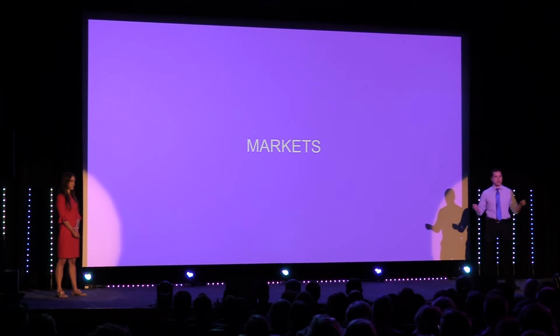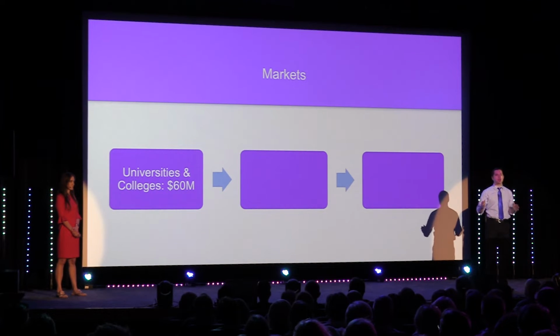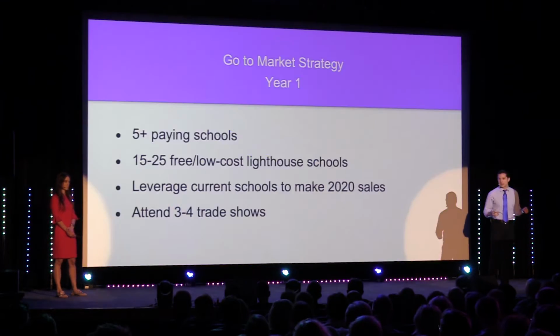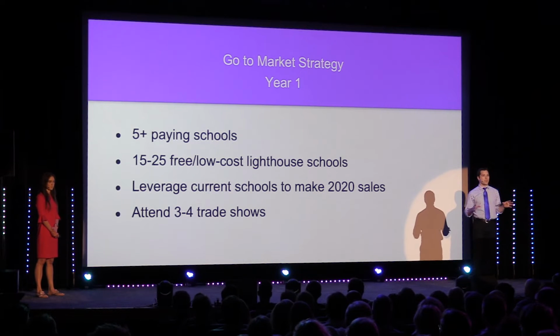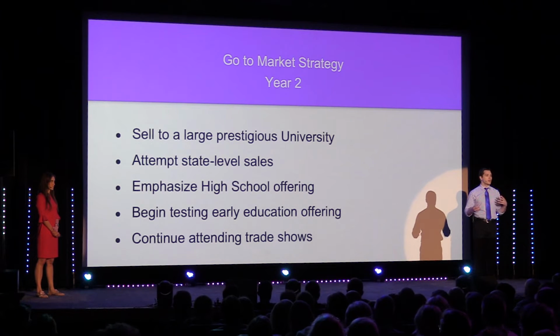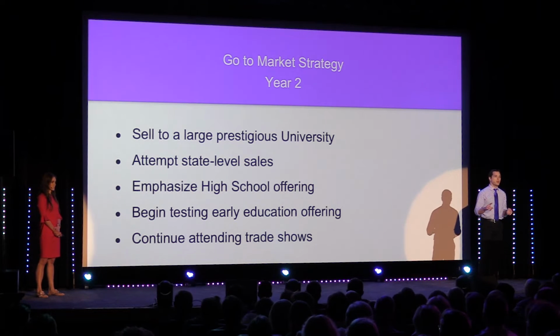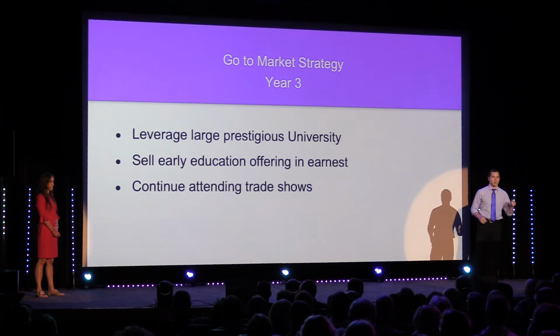Our market breaks down into 3 main parts. We've got colleges and universities, we've got K through 12, and we've got businesses, for which the market is really quite large. Our go-to-market strategy breaks down into 3 years. First year, we are confident that we can start with 5 more paying schools, because of our letters of intent, as well as our talks in Southern California. Year 2, our number 1 goal will be to sell to a large prestigious university to achieve greater brand name recognition and make future sales easier. Year 3, we're going to leverage that.